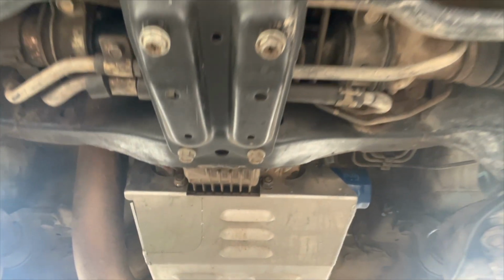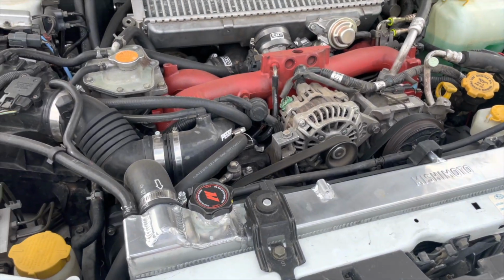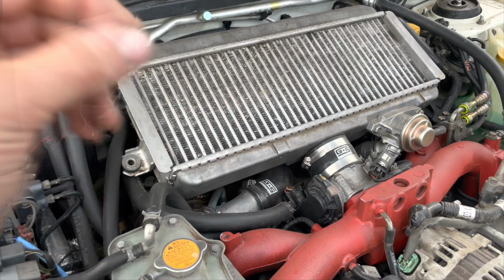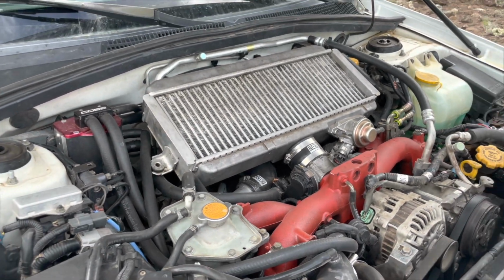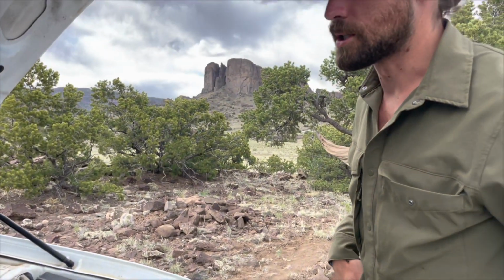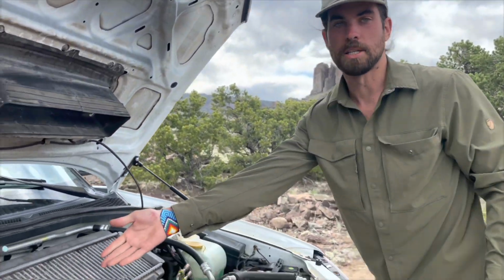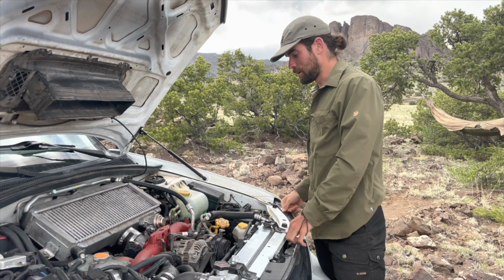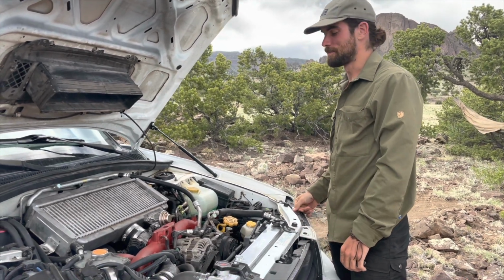I see some juicy go-fast parts here. And you said this is an STI intercooler? Yeah, it's from a later model. I think it's an '09 or something. So it's a lot bigger, but it doesn't say STI on it, which really sucks. Right. Most of them do. But the people who are in the know know.